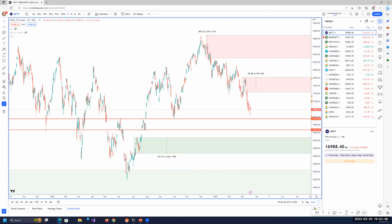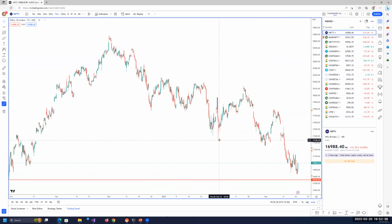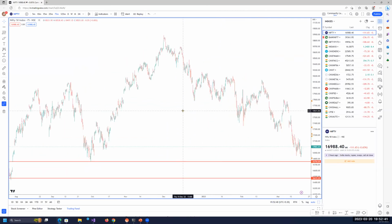We are pretty low on the curve. We could expect a bounce. Market could surprise us with a rally. So hold on, make sure that you trail your stop loss for your short positions, and for long positions, we need to wait for some more confirmation.